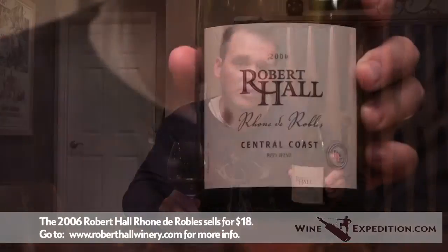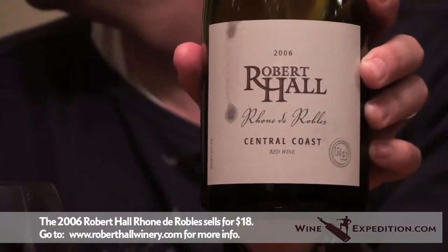There you go. Have you had any Paso Robles wines you like? Let us know. Have you tried Robert Hall? If you haven't, you should. If you're in Paso Robles, make sure you stop by and visit. This was the 2006 Robert Hall Rhone de Robles. It's their Rhone blend, and a whopping 15 bucks.